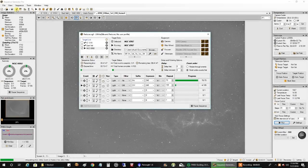Hello, folks. Tonight I am going after the East Veil Nebula. It seems like I was just there, but actually, a couple of weeks ago I captured Pickering's Triangle, which is the next door neighbor of this nebula. They're all part of the same supernova, so I expect processing to be exactly the same.